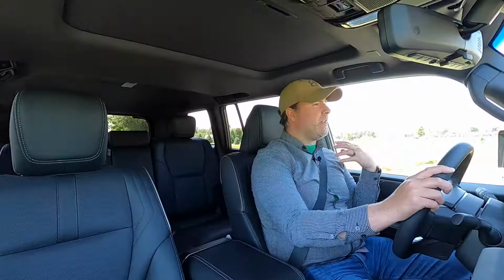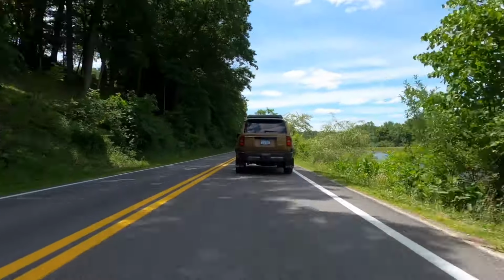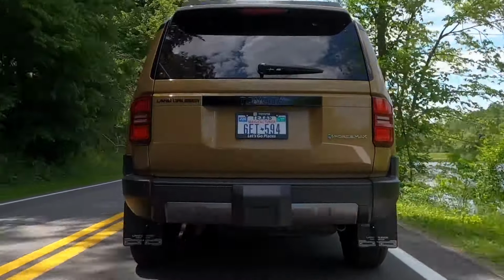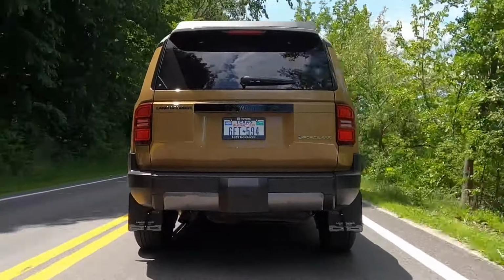suspension. It is smaller than the outgoing Land Cruiser, and that largely comes out of the overhangs on the front and back, especially in the front, and that definitely improves approach, breakover, and departure angles. We now have 31 degrees for approach, 25 degrees for breakover, 22 degrees for departure. And despite losing a lot of displacement, it can still tow up to 6,000 pounds.